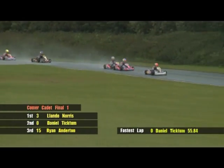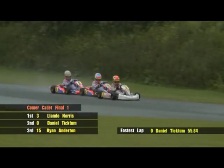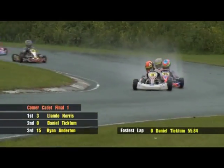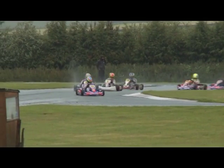And in the earlier final, from which the grid positions for this race were made up, it was Norris from Tictum and Ryan Anderton with Tictum the fastest lap at 55.84. You can see the conditions are pretty miserable as Anderton makes his way through to the lead. Tictum tries to go with him. He does get it done, so Tictum through to second. Now Norris goes from first to third through the spoon, down the hill into the carousel at the bottom of the hill. So it's Ryan Anderton that leads it then.